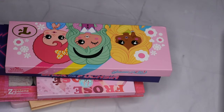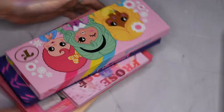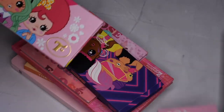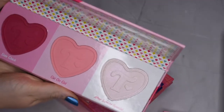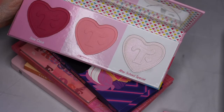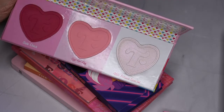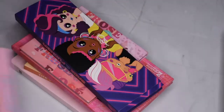Okay, you guys, we're almost there, thank God. Let me turn this around. Not that it matters, but this is the Summer of Love palette from Trixie Cosmetics, and it looks like this inside. It is so, so cute. I do really like this palette as well. I love the formula for these, so definitely going to hang on to this one.